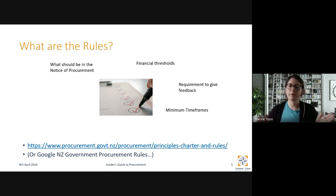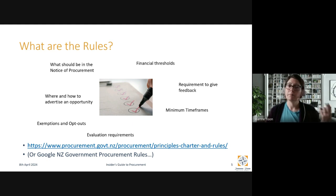This is really critical because people don't necessarily ask and agencies don't necessarily offer. They are required to tell you if you've been successful or if you've not been successful. They're required to tell you why and give you opportunities for improvement. The rules also cover the circumstances in which an agency doesn't have to openly advertise. And it includes where and how to advertise the opportunity, how they must evaluate, and many, many more. You can look up the rules themselves. I've given you the link here, but if you just Google New Zealand Government Procurement Rules, it comes up as well.